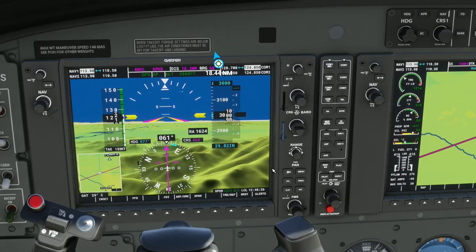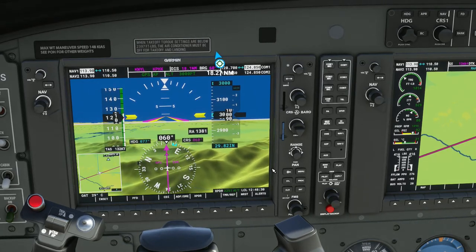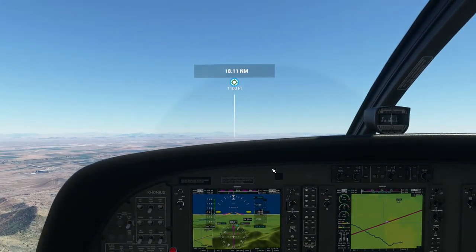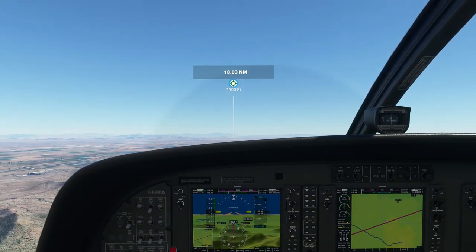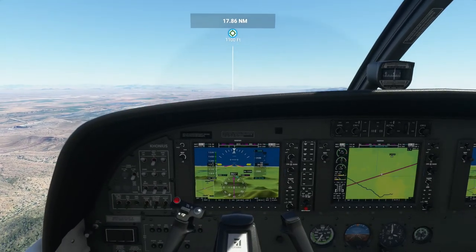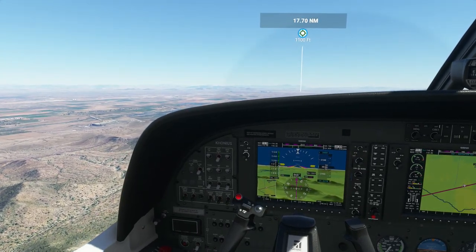Okay, I see we're getting close to these mountains, but I think we're fine. I think they would look a lot bigger if we were gonna hit them. So I'm not going to worry about it. It just looks so realistic out the window here, with the haze and everything.